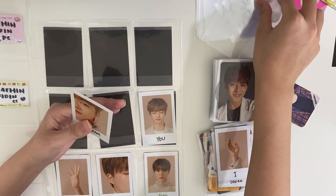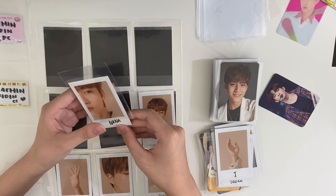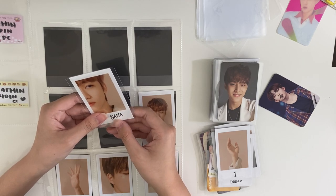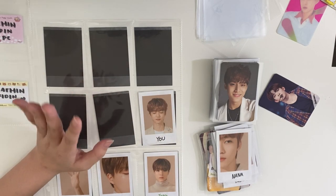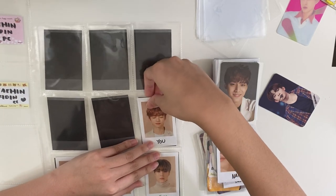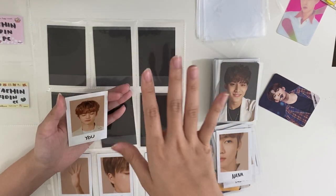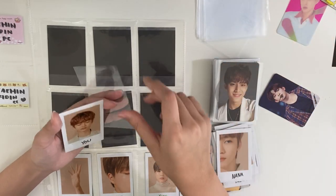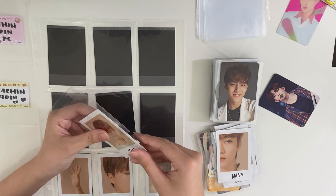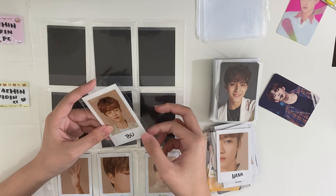All I know is that literally all my alts are having a comeback soon, which is absolutely insane. Oh, you might be wondering why I don't have any WayV items. Just because I don't have any of their albums yet, I wanted to slowly build up my collection, you know? And I thought WayV had the least albums, so I had the least to worry about for now, at least.